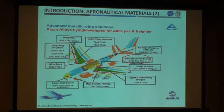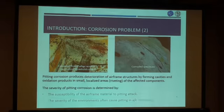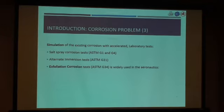I will motivate again. Still, we haven't found a single article on the corrosion of this kind of alloy, and I will show you some preliminary results. Again, I'm saying you have all seen this. Sorry about this.